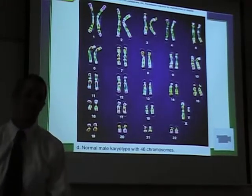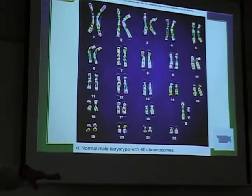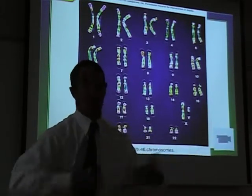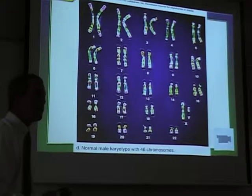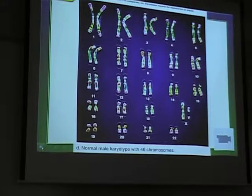And also, why are some bent and some aren't? That's just the way they were laying there when the picture was taken. If you had something that was long, it might be straight, it might be bent. So does that extra chromosome confuse the cell? Yes, that's what happens. The extra chromosome confuses itself.